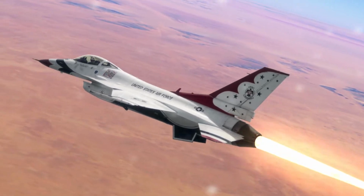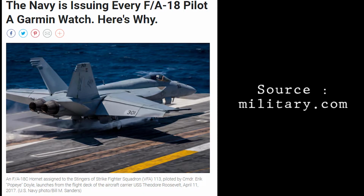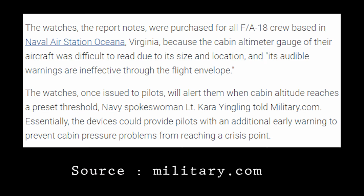And this reminds us of the story of how the US Navy issued Garmin Phoenix 3 to all of its F-18 pilots way back in 2017. It enabled pilots to read the altimeter more easily, as it is more difficult to read in the F-18 due to the location of the altimeter screen. Also, the Navy was concerned that the pilot might not hear the altitude warning while inside the cockpit due to the flight envelope.